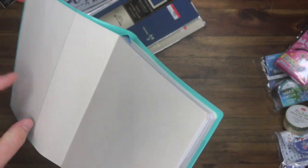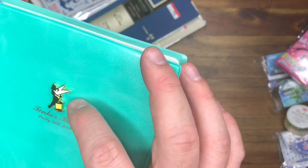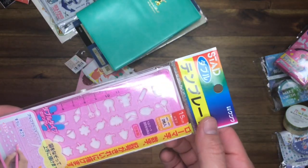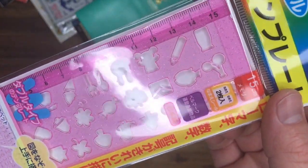And it actually comes out, like this book insert comes out, so you can reuse the cover with the little Tinkerbell on it. And it just says Tinkerbell Pretty Little Pixie. So I love that. Picked this up at the dollar store, just a little ruler and some icons stencil, I guess.